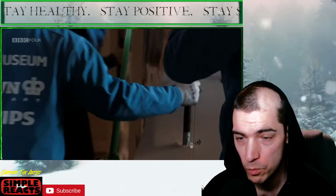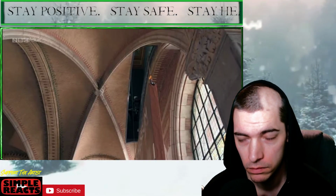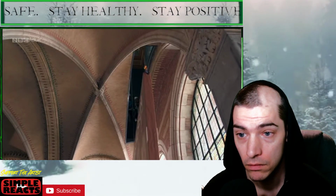The picture's so big, so fragile, so precious that they actually cut a slot into the 19th century brickwork to allow it to be lifted safely. Wow.